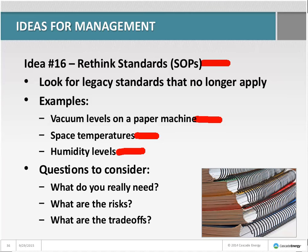And while we're on the topic of SOPs, a lot of the changes I've been talking about here today, if you make them, then you really should revise your SOPs as part of making those changes. That'll ensure that people keep operating in that new way.